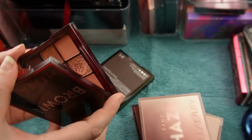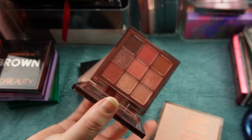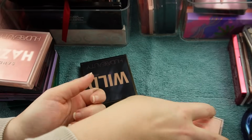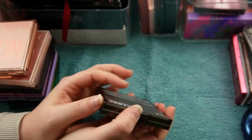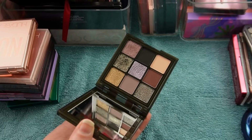Chocolate Browns is really pretty, a bit dark for me and a bit warm toned, but it goes so well with the Nude Rich, which I enjoy, and then the Sand Haze goes really well with the Nude Light Obsession as well. A lot of these have been discontinued, so I don't think you can still buy them, but they do come out with these 9 pans regularly. There's now like a creamy version. Those seem interesting to me as well.